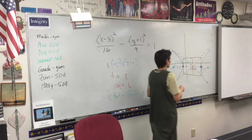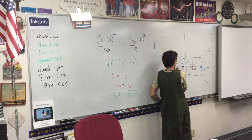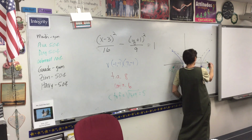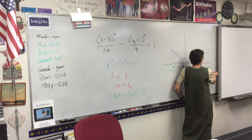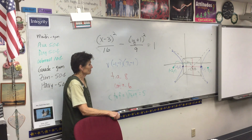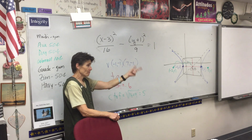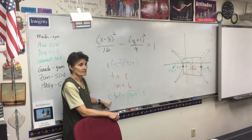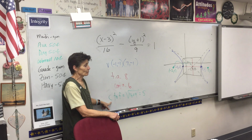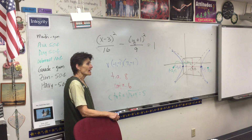So I'm going to start at the center, which is where x is 3, and I'm going to back up 5. So I'd be at -2, -1. And then I'm going to go forward 5, so I'd be at 8, -1. So I'm starting at the center, and I'm going forward and backward this distance. Now you are done except for the asymptotes.